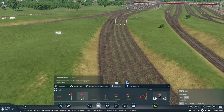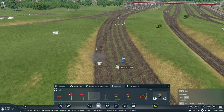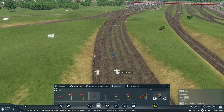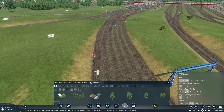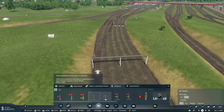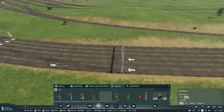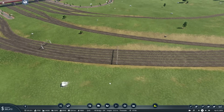what I'm going to do is place one-way auto sig. Yep, fine. And then this one. Actually, I'm just going to place you next to it. Put the gantry in first. Might as well have it span all 6 tracks again. And then you... Money, please. There we go. Yeah, that's better.